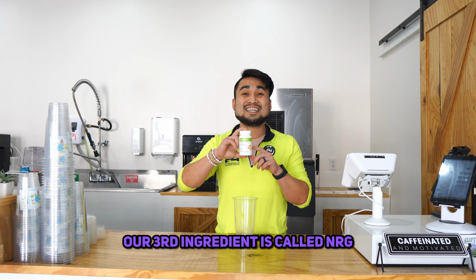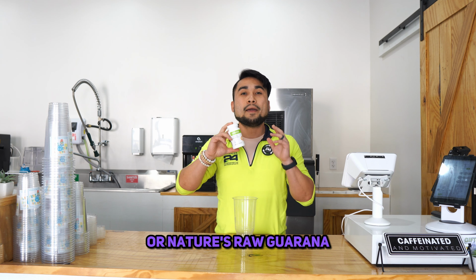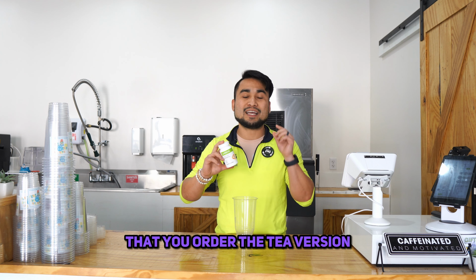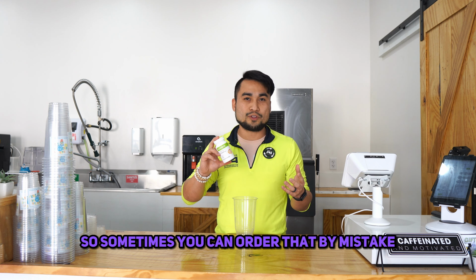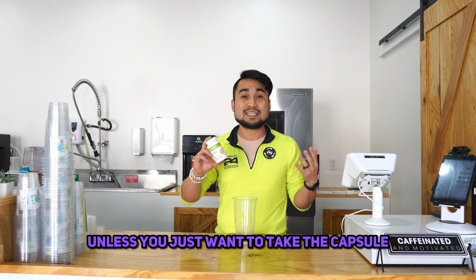Our third ingredient is called N.R.G, or Nature's Raw Guarana. Make sure when you're ordering this online that you order the tea version. It does come in a capsule as well, so sometimes you can order that by mistake, and those are kind of hard to get into your tea unless you just want to take the capsule.